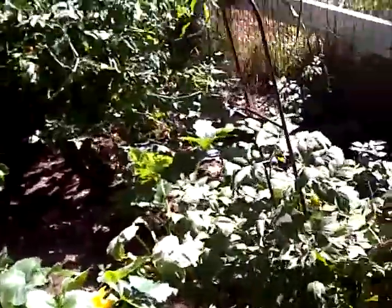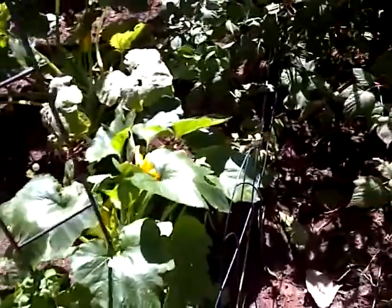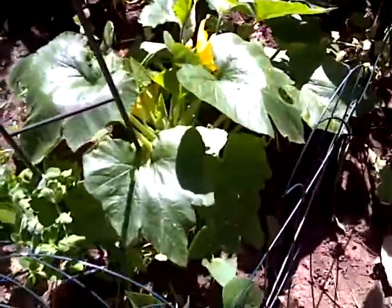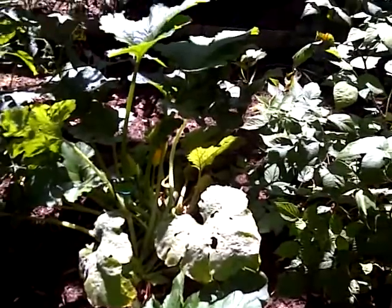Hey guys, I haven't done a garden update in a long time, so I thought I'd show you what's going on in garden land. So, the raspberries are cycling through probably their final crop now. That transplanted zucchini is doing phenomenally well. It's branched out from here all the way to there.